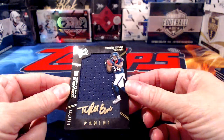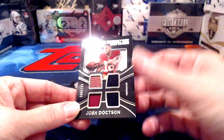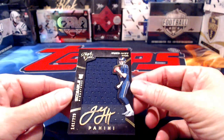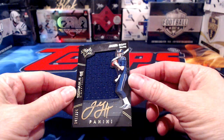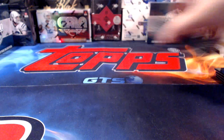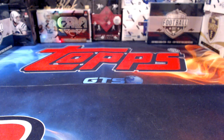Then for the Texans, we have the Tyler Irvin. Josh Doctson for the Redskins. And a little Jared Goff for the Rams. And that is 2016 Black Gold. But there's definitely more Black Gold listed this week. Probably a few different breaks of it already, because I just got in a bunch more of it. So we'll be busting into that one for a little while.